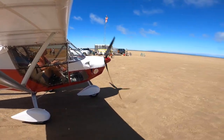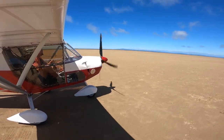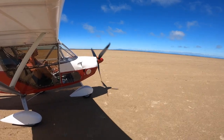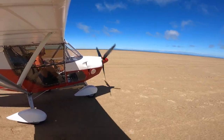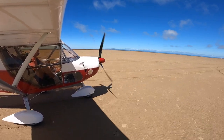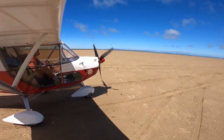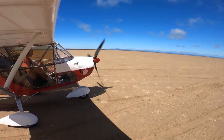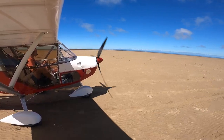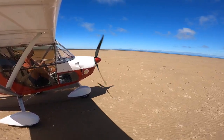Right, I'm going to watch for soft sand, so we'll keep going, not too fast, but keep going. Can you feel it bogging down a little bit? So as we get on the damper sand, it should be a bit more stable, but we'll see.